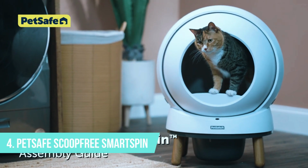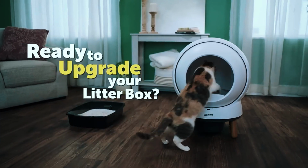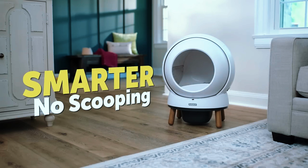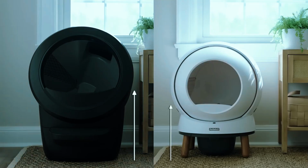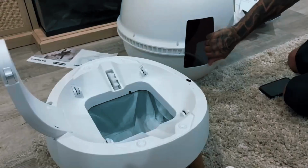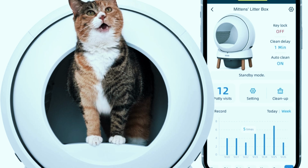Number 4. PetSafe ScoopFree SmartSpin. A tried-and-true brand with an easy-to-use smart model, the PetSafe ScoopFree SmartSpin takes a lot of the work out of keeping your litter box fresh. Instead of standard clumping litter, this one uses disposable crystal litter trays that help absorb moisture and control odor better than many traditional setups. One thing that really stands out is the app-based control.